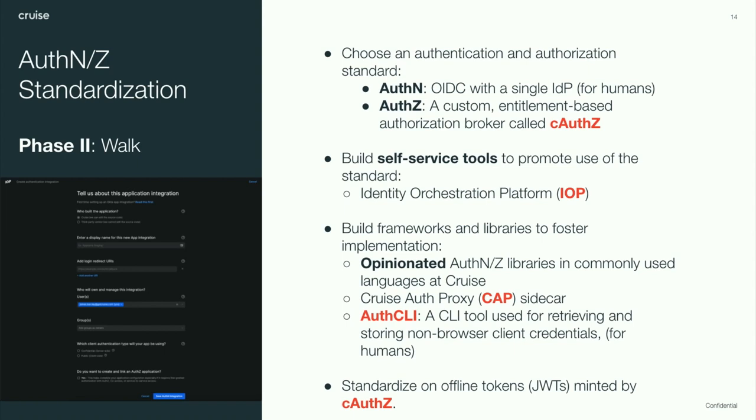We also settled on offline tokens, or JWTs, that were minted by CauthZ. For those that aren't already familiar with JWTs, or JOTs, they're basically usually the payload of a JSON web signature, and are JSON blobs containing structured data, or claims, that can be cryptographically verified.